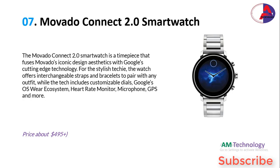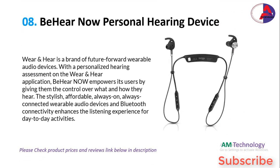Another product is the BeHear hearing device. BeHear is the brand of future-forward wearable audio devices with personalized hearing assessment in the BeHear application. BeHear now empowers its users by giving them control over how they hear. The stylish, affordable, always-on, always-connected wearable audio device and Bluetooth connectivity enhance the listening experience for day-to-day activities.